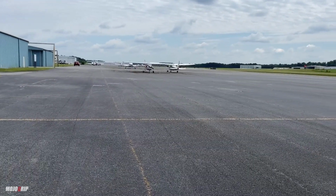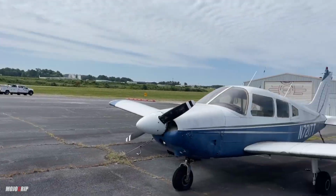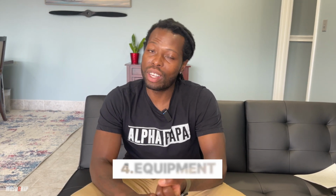So you need a space. And guys, honestly, if you're starting from scratch, you may not necessarily need office or hangar space. You can just get a T hangar and start your flight operation with one airplane. If you're the one CFI, then boom, that's all you need, right? So you definitely need space, and then you need the equipment. And in this case, you need an airplane.